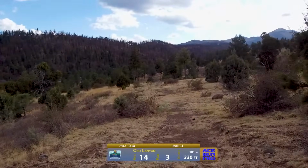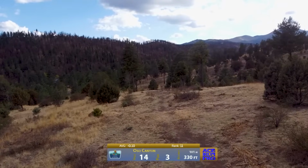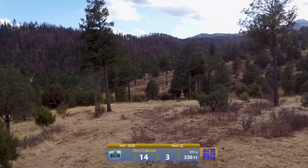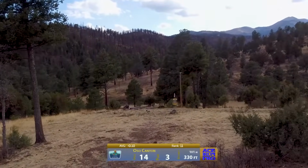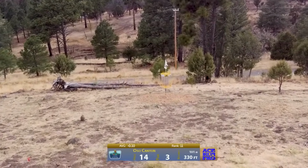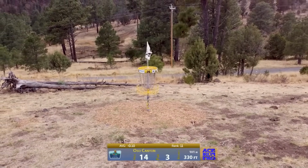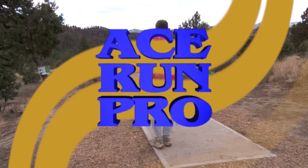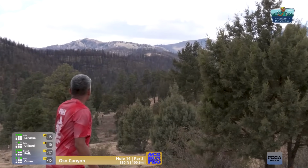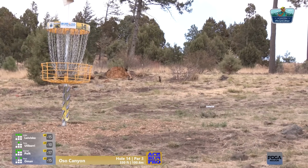On to hole 14, par 3, 330 feet. Relatively wide open hole here. Really just dealing with a little bit of down elevation at the end. So it's just a matter of throwing a mid-range, maybe even a putter or approach disc, to about 30 feet or so, and then just trusting that your disc is going to get slowed up and maybe stopped by that back log there at the end of the green. Yeah, the one thing to be mindful of off the tee is that there is OB behind this basket, which typically there isn't a lot of on this course, but this is one where it can come into play. He's just pinpointing these hyzers.